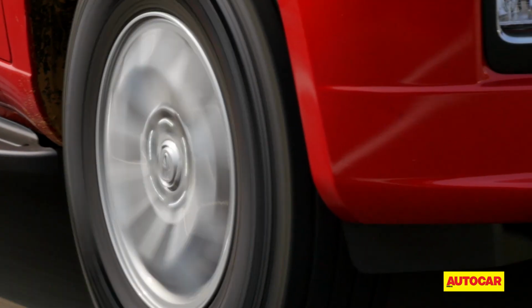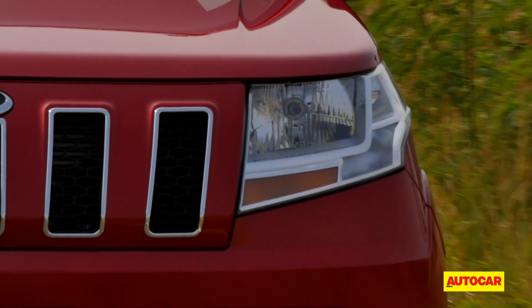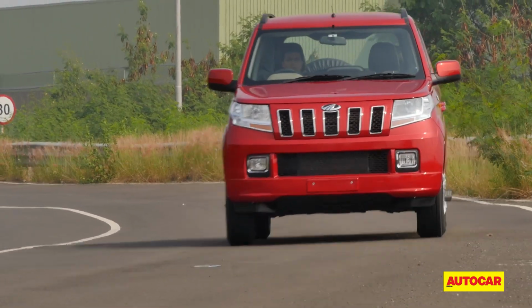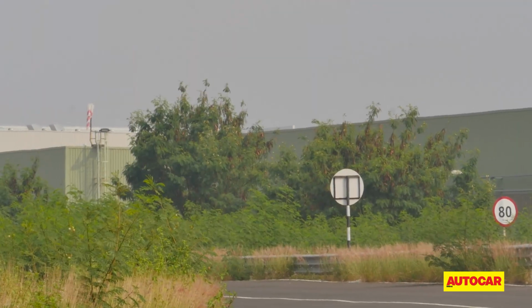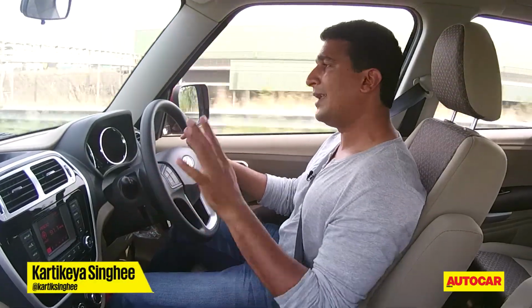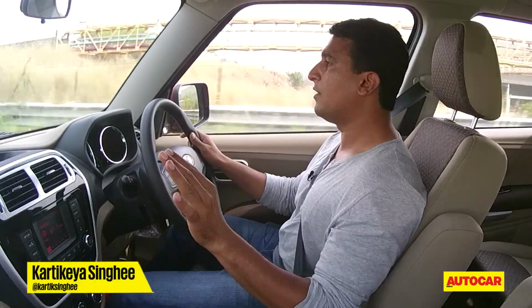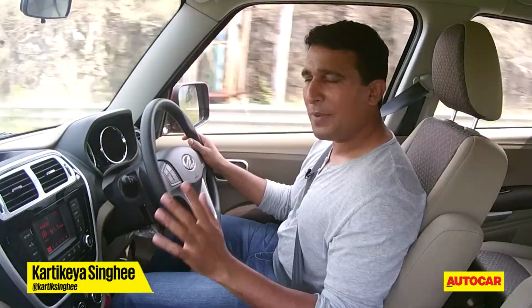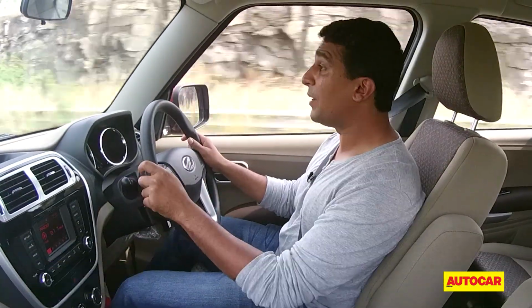And while things improve as the speedo crosses the 60 kph mark, the small engine and the short gearing limits the TUV's all-round ability. This engine wasn't meant for high speeds on the highway. 80, 90, that's its happy area. And even when you put your foot down on the highway, don't expect dramatic changes of pace.